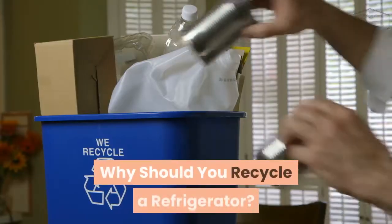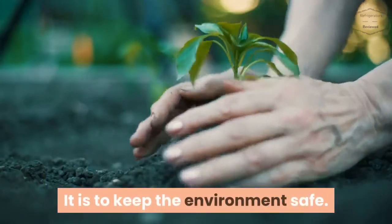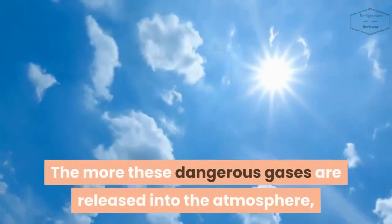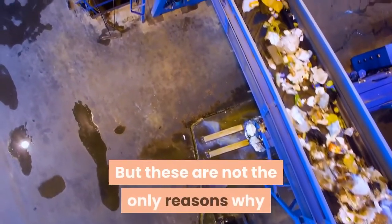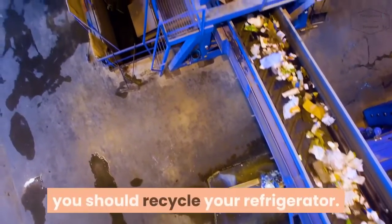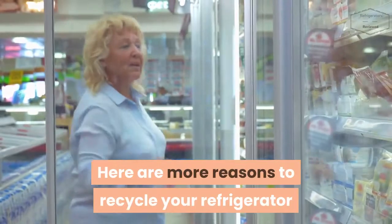Why should you recycle a refrigerator? It is to keep the environment safe. The more these dangerous gases are released into the atmosphere, the faster the ozone layer is destroyed. But these are not the only reasons why you should recycle your refrigerator. Here are more reasons to recycle your refrigerator.